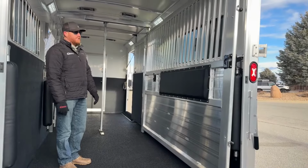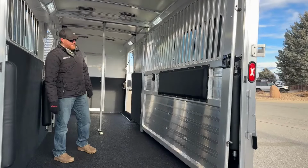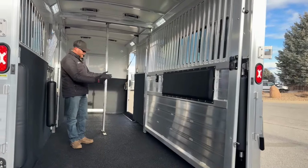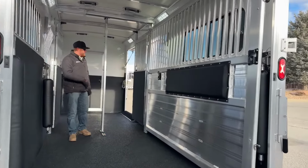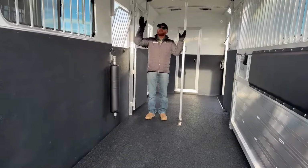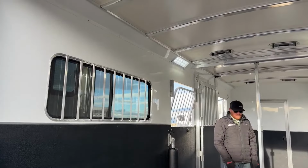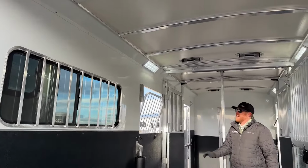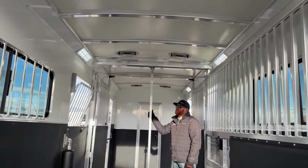And again, the majority of these are that air ride suspension, but as you saw how easy it was to slide that guy out of the way, and then you just slide it where you want to and pin it back in. You have kick mats all the way around. We've got more LED lights in here. These are the OptiBrite style lights. This is something we constantly are putting on our trailers, or trying to, based on availability of the product.